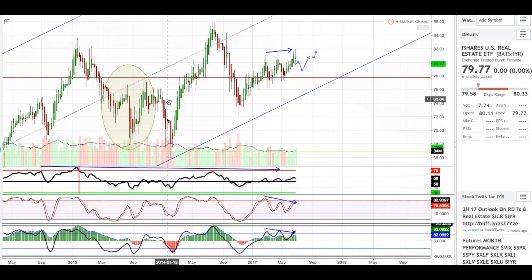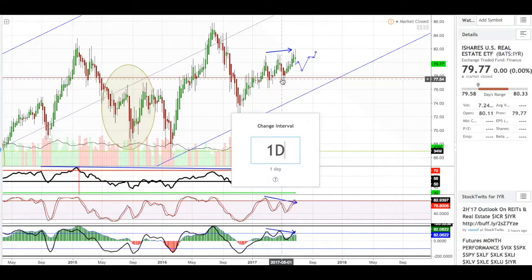On the shorter time frames, we've got our slow stochastic making some lower lows here, and we finally got up above it. However, we are making lower lows, and we did at some point drop down lower. I'm not sure if this is going to continue to play out, and it kind of just supports my long-term RSI thesis that there is a bearish divergence taking place here in real estate, but for the meantime, it's been moving up very nicely. Let's go from the weekly to the daily.